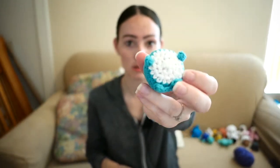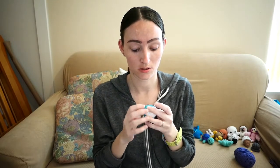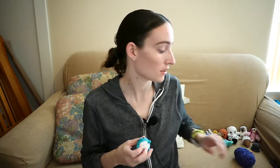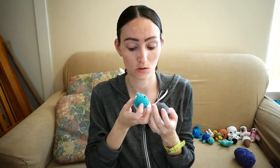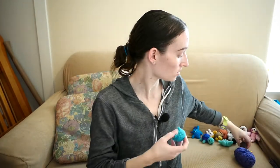Actually, it's turquoise, sorry. The little whales are so fun. I've been making them for a few customers and for myself, and currently they're the free thing in my shop. Them and these little octopuses are my two free things in my Etsy shop, with every order. For as many orders as you place this month and next month, you get the octopus or the little whale. I'll first talk about the whale.